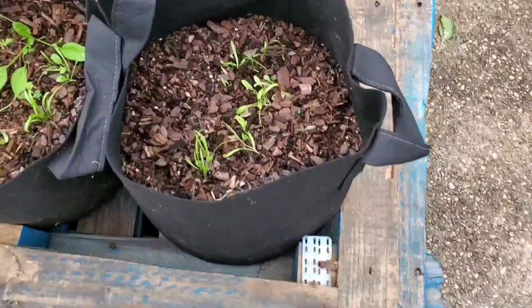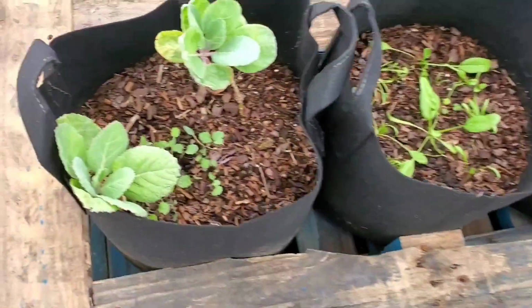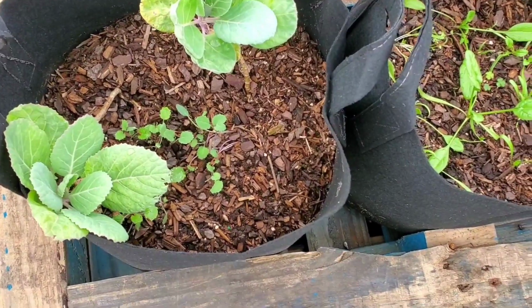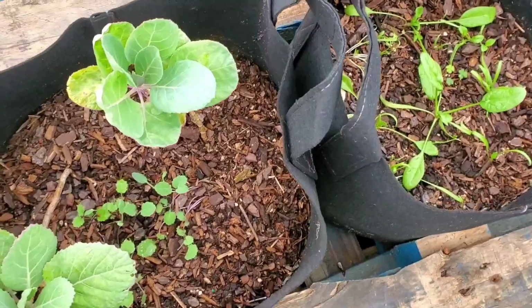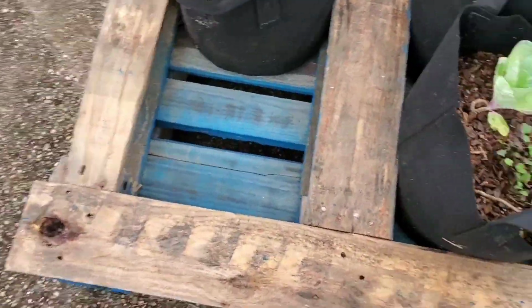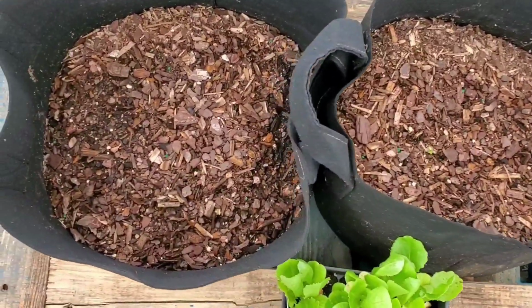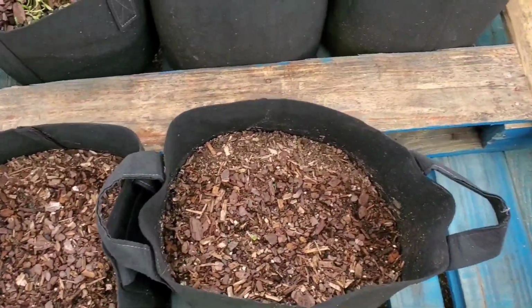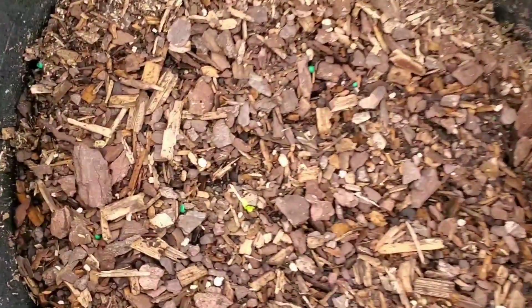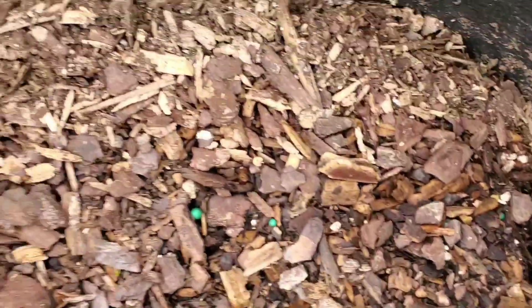I have over here some more spinach growing in these grow bags. I have some cabbage. No, this is some collard greens. Collard greens growing in here. And I have these two grow bags that, it's been 2 months now, that I sowed the romaine lettuce seeds in. So far, I only have one little one that's coming up. So I don't know what's going on in this bag. And this one here too, nothing's coming up.